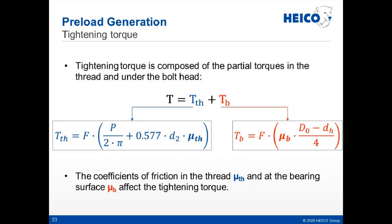To calculate the required torque, you have to use the maximum assembly preload, which you have calculated in the previous chapter or with the main dimension formula. And you use the minimum coefficient of friction in the thread and the bearing surface, which means that on one hand you have to ensure that you generate a minimum preload to ensure the functionality, and on the other hand, you have to ensure that the bolt is not over-tightened. This is the reason why you have to use the minimum coefficient of friction.